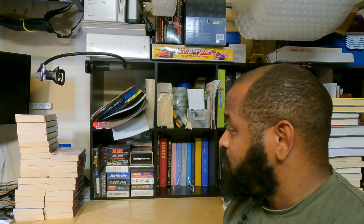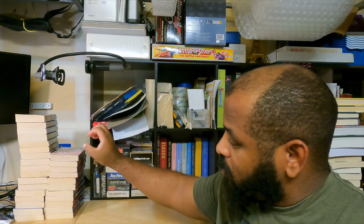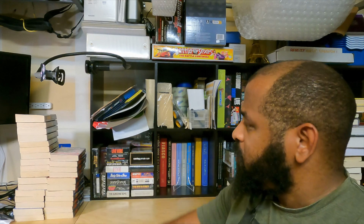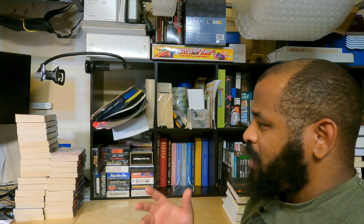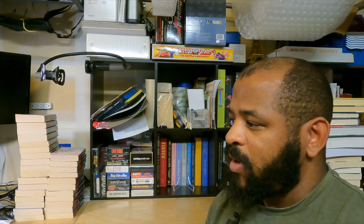I don't have any more books. Well, I do have these, but this will be going on PangoBooks, and I'll probably do a video in the near future on how I price the books, like how I set them up as far as taking my photos, and other details, and I'll do that video sooner than later. Just kind of break that whole process down.